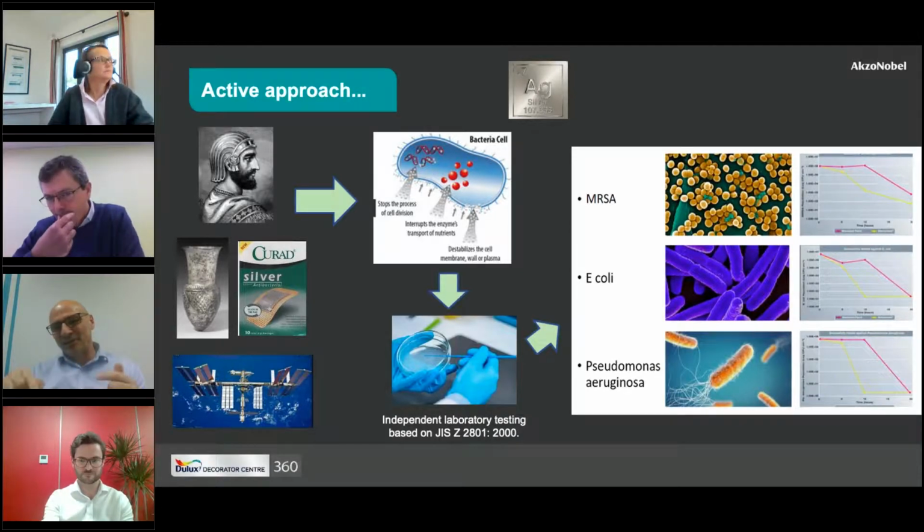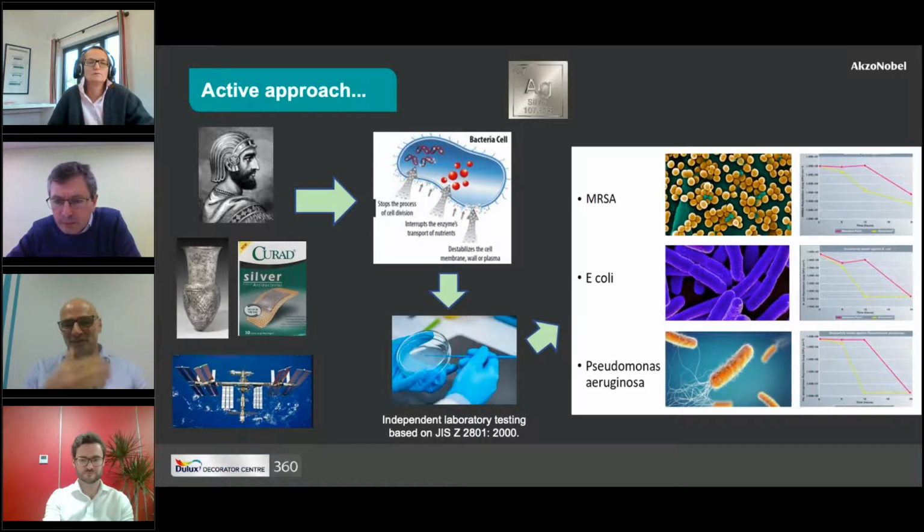And what you can see is the yellow line drops off much more rapidly than the pink line, indicating that the silver in the coatings is having a beneficial effect, reducing the bacteria on the surface much more quickly than the paint, basically without silver. And that's really the kind of testing behind SteriShield, and shows its benefit in the lab, but also more importantly in the real world. So that's a bit of a whistle-stop tour of SteriShield.